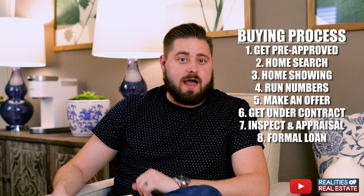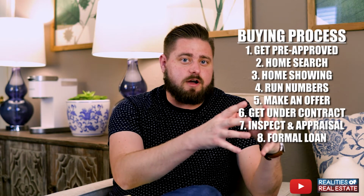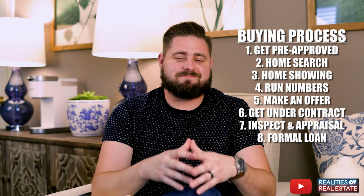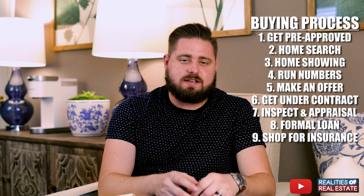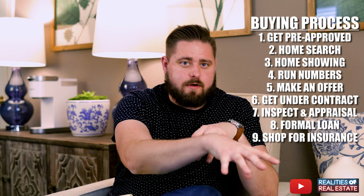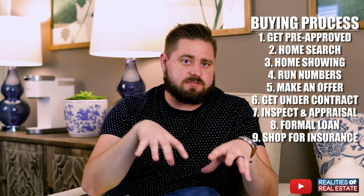Make a formal loan application. This means that based on the numbers you did a pre-approval on, you'll now be doing a formal loan application for this specific property at these specific terms. That's very simple. Shop for insurance. Steps 8, 9, and 10 kind of take place at the same time. You'll be doing a formal loan application while you're shopping for insurance and while other processes are happening.